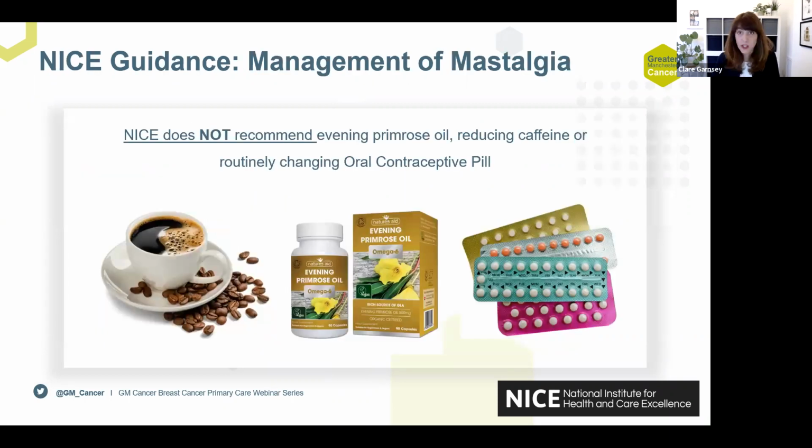We don't recommend the use of evening primrose oil, reducing caffeine, or routinely changing the patient's oral contraceptive pill, as there's no strong evidence that these things help.